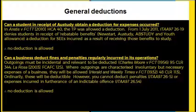And then next thing, which is a question that comes up quite a lot, is the deducting of fines and penalties incurred throughout the life of a business. So here, for example, the example is a brothel receiving fines, but similar things apply, particularly things like professional drivers who from time to time are just going to incur fines. That's a regular part of their business. However, you can't deduct them. So while these are involuntary but necessary expenses, you still are disallowed these fines and penalties as deductions.